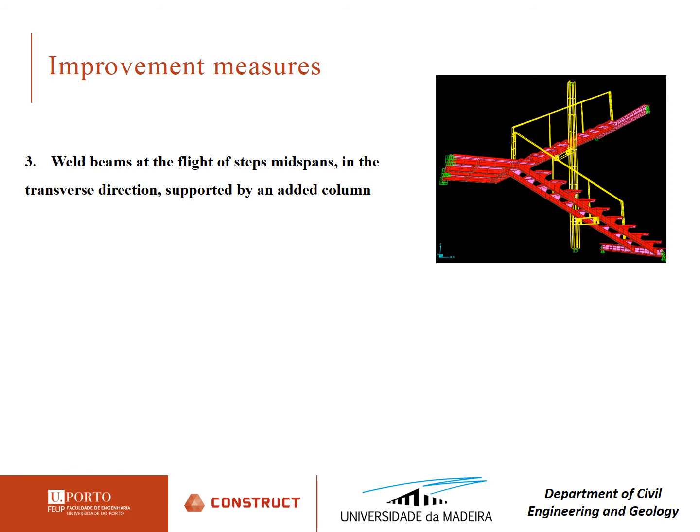Improvement measure number 3 consisted of the placement of 2 additional beams at the flight of steps mid-spans in the transverse direction, supported by an added column. The beams employed in this measure consisted of a steel hollow structural section 150 by 100 millimeters. This cross section was the one that gave rise to the lowest accelerations. From this cross section, acceleration ceased to decrease. The employed column must consist of a European wide flange beam HAB 180 or HAB 160. Higher cross sections are not possible because of the reduced space between the flight of steps. But the most important here are the beams placed in the transverse direction, so the column is not the most important.